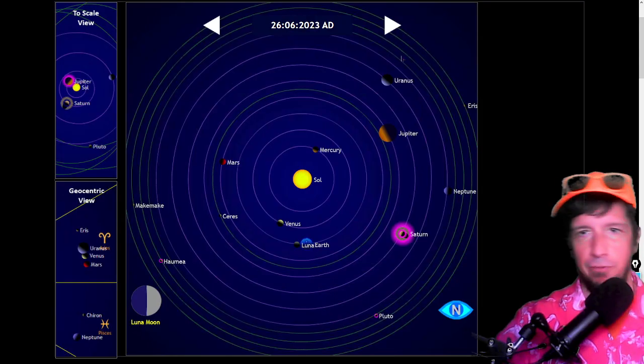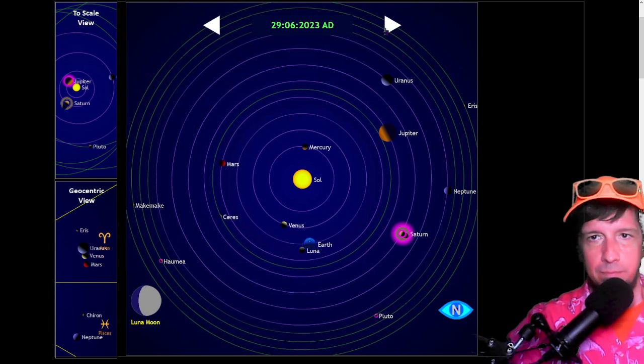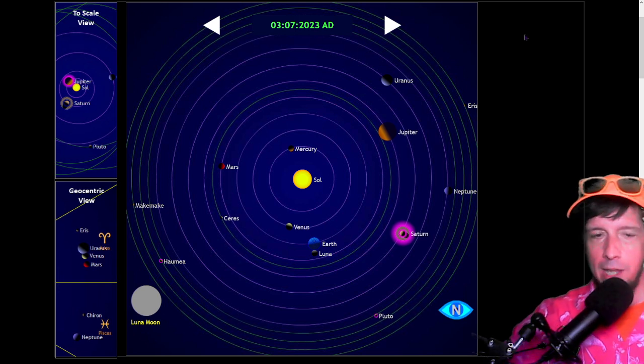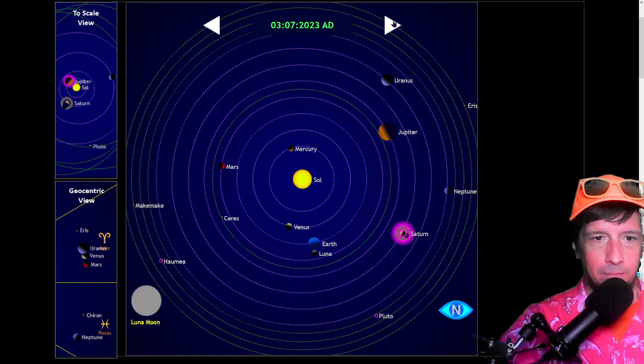Here's your solar system forecast. This is where things are today. That's where things will be in a week as we approach the July full moon. It looks like a July 4th full moon.